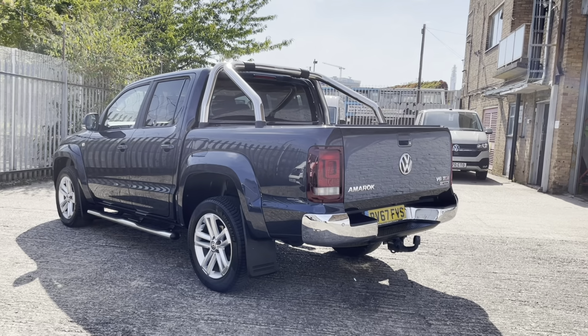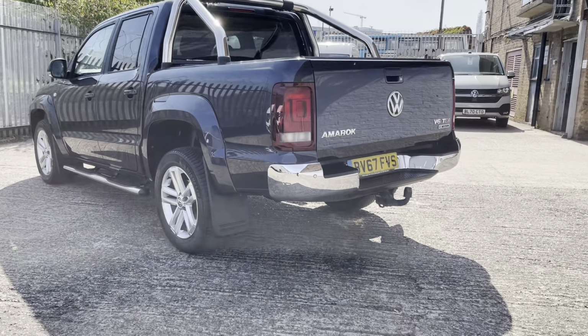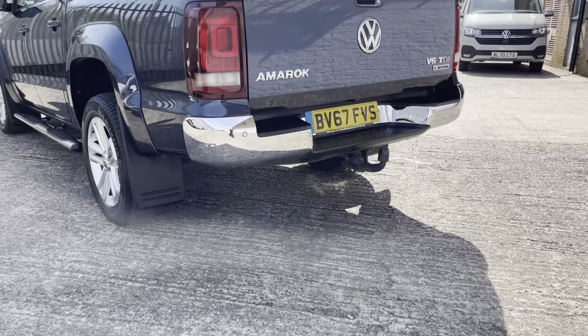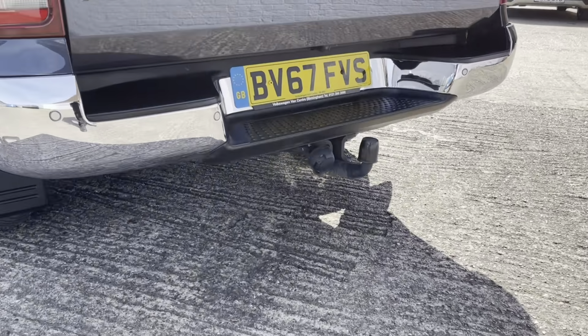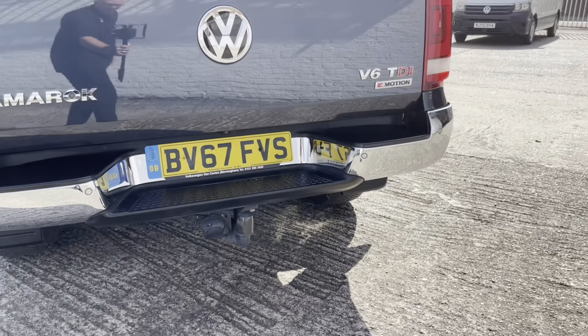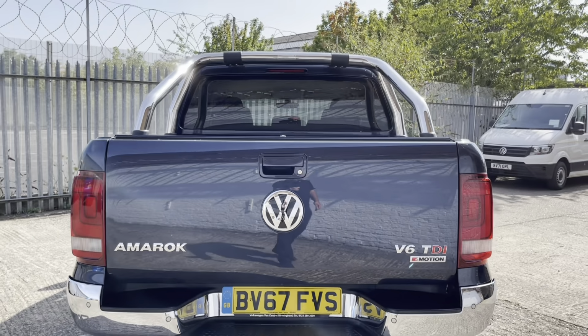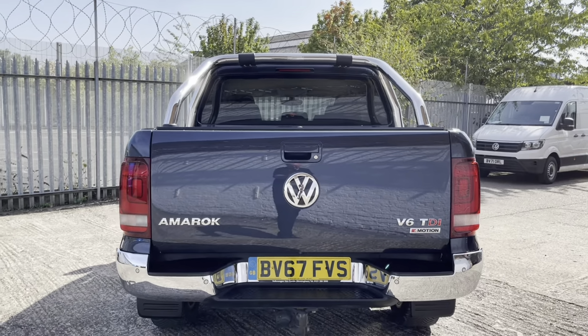We are now at the back of the Amarok. As you can see, to the back of the Amarok, it's fitted with a chrome rear bumper with step. This Amarok is also fitted with a tow bar, as you can see. The rear bumper is also fitted with reverse parking sensors. The rear tail lights on the Amarok are standard.